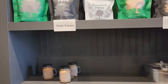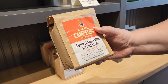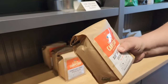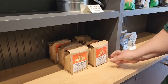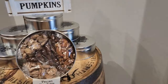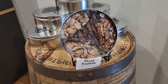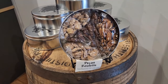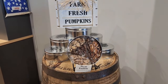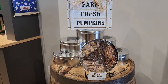Very, very good. Now, coffee, Sunnyland Farms Special Blend. Look at that. So that's a mix between a medium and a dark. This is ground. And then sun-dried apricots. Look at that. Oh, the pecan roulette. That's another mix that we have. It's got our cinnamon, our orange frosted, and our chocolate pecan caramel clusters, as well as our pecan halves. Oh, that sounds amazing.